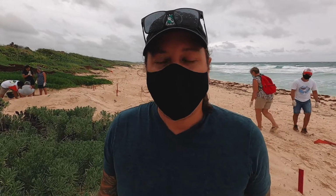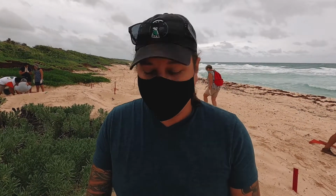We're here and we've just been given our spot where the nest has already come out. The majority of the babies have already come out. Now we have to dig down all the way to the bottom of the nest, pull everything out of there, and make sure that there's no live babies left behind. Hopefully we don't find too many dead ones.